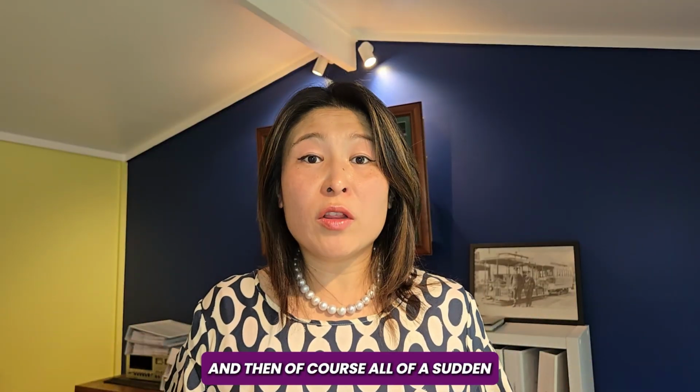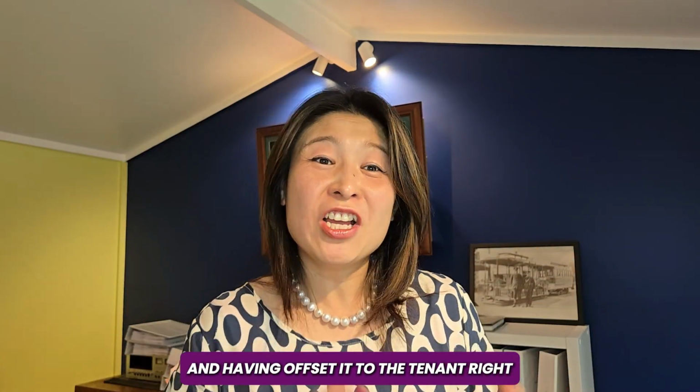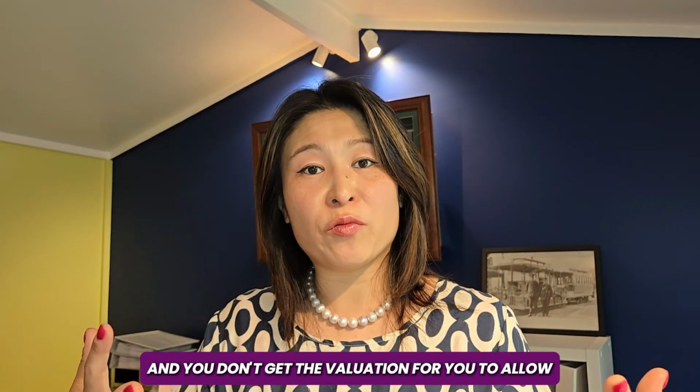And then, of course, all of a sudden, you can't prove to the bank that the tenant pays outgoings because you've been paying all the outgoings and haven't offset it to the tenant, right? So there's no evidence. So the bank basically devalues the lease, or what the tenant's paying you, and you don't get the valuation you need to allow you to refinance.